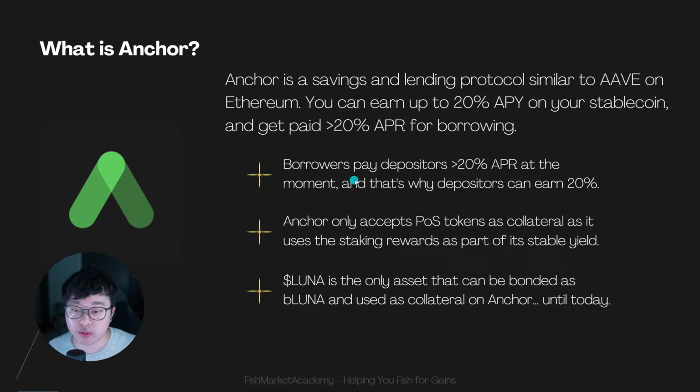So borrowers right now actually pay depositors over 20% APR, so it's a bit pricey to borrow money because you're basically paying 20% interest per year. But that's also why depositors can earn 20% per year as well. And the thing about Anchor is that it only accepts proof of stake tokens as collateral because it uses the staking rewards from the proof of stake tokens as part of its stable yield. So that's why it can offer yield without fluctuating too much, like AAVE, where the deposits can fluctuate quite drastically from like 1% all the way to like 5% sometimes.